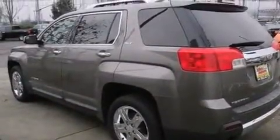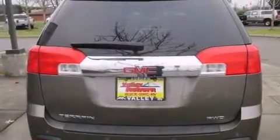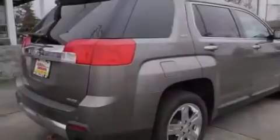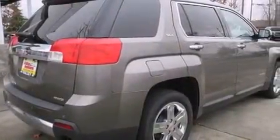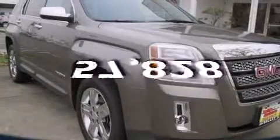The following features are also included: the appearance package, air conditioning with automatic climate control, cruise control, front side impact airbags, a split folding rear seat, an auto dimming rear view mirror, a rear window defroster, an anti-lock braking system, a keyless entry system, and this vehicle has fewer than 58,000 miles on the odometer.